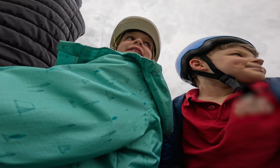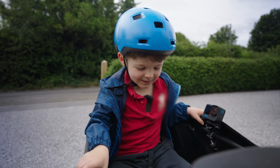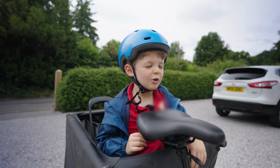Okay, could you tell me one good thing about going in on the cargo bike? If I'm at the front, I can hold on to the seat and see your bottom.